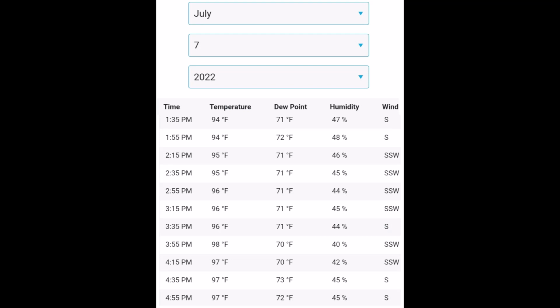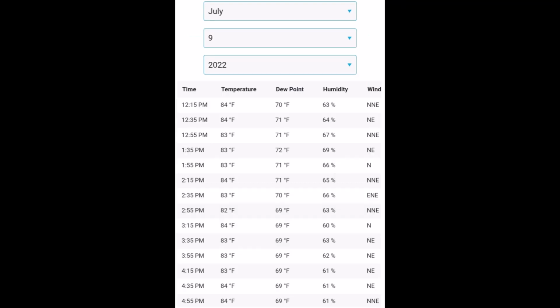Here is a look at some of the air temperature data from each of the days. Each observation took place between 12 and 5 p.m.